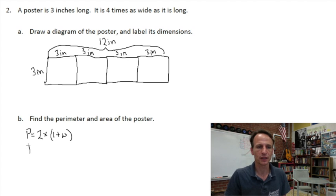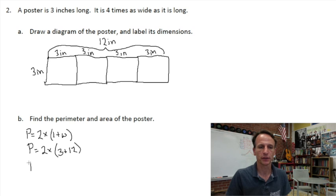So then our perimeter will be 2 times what? What are the length and width? 3 and 12. And again, I am not a stickler about what we're calling length and width here. If you want to be, go for it. I got better things to do, because it's commutative. Yeah? All right.